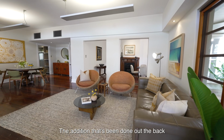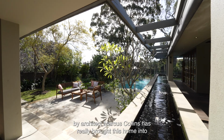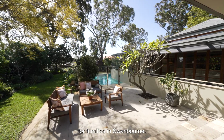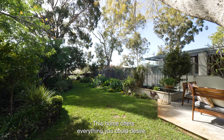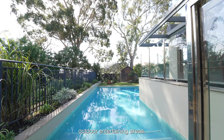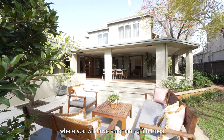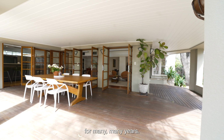The addition that's been done out the back by architect Marcus Collins has really brought this home into the modern era, making it perfect for families in Swanbourne. This home offers everything you could desire. There are extensive gardens, there's a north-facing backyard, a pool, outdoor entertaining areas. This is the type of home where you will have entertaining, fun times for many, many years.